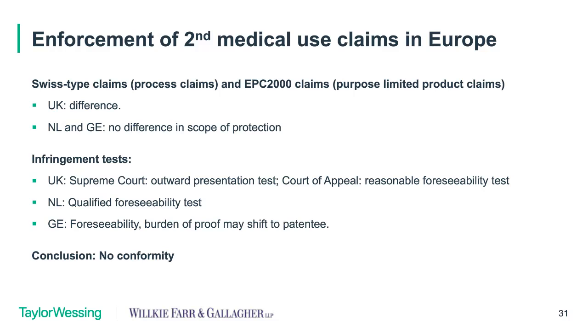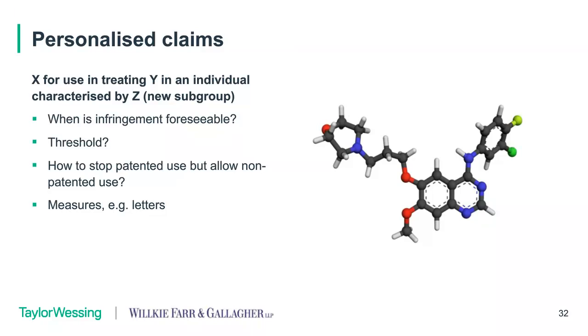In Germany, it's also a sort of foreseeability. Also, with respect to carve-out, it may not always be sufficient, but there might be more pressure based on a decision of, I think, two years ago in Fulvestrant, an AstraZeneca product, that the burden of proof is a little more on the patentee than on the alleged infringer. Well, the conclusion from this is that there is no conformity. I know we're running out of time, so I will keep this really brief.